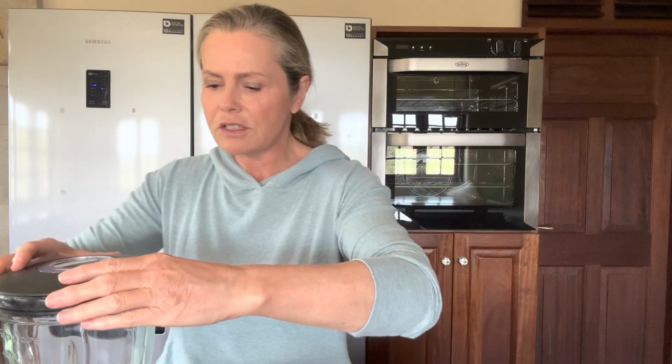So I'm going to start just really by throwing everything into a blender. I'm going to use normal milk. I've got about 300 mils of real whole organic milk. The recipe in the magazine says use almond milk. You can use whichever you choose.